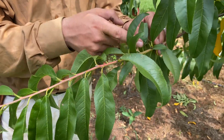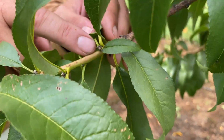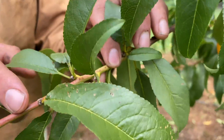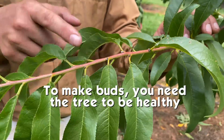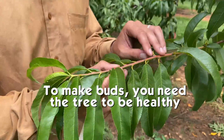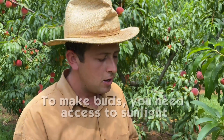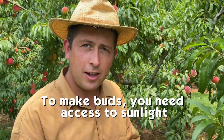As the stem has extended, at each leaf junction it is making 2 new buds that will be flowers for next year. Now, in order for it to make these buds, it needs a couple things. Number one, the tree needs to be healthy and be photosynthesizing adequately so it can extend this stem and have the energy to make the peach crop as well as these new buds. The other thing it needs is access to sunlight.